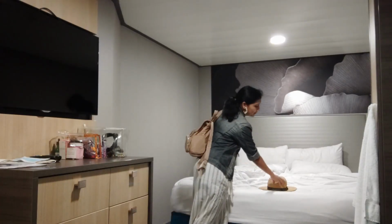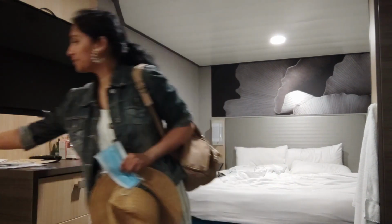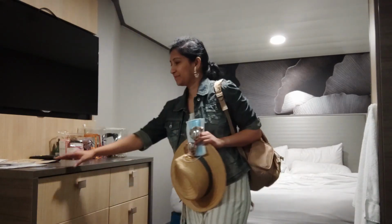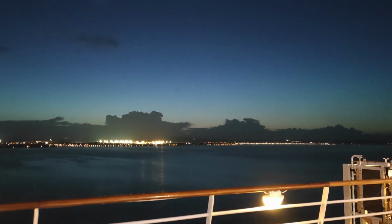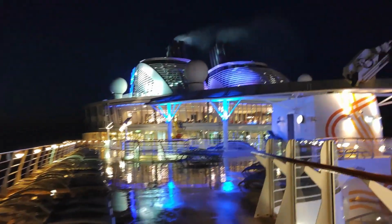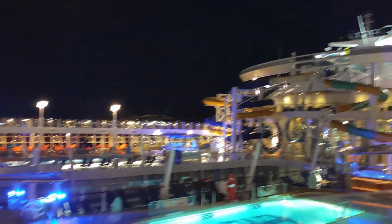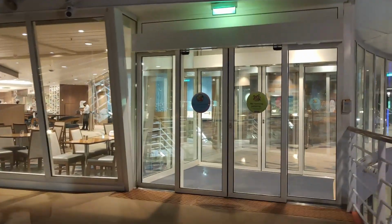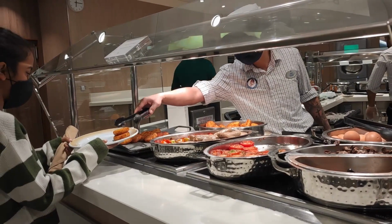With everything set now, I'm heading towards Windjammer, a restaurant which is on deck 16. My family is waiting for me here and we are almost about to reach the city of Palma. Soon before we head up for the excursion for today, I'm here at the Windjammer restaurant for breakfast, and they serve incredibly good and a huge variety that one can get spoiled for choice, even with me being a vegetarian.